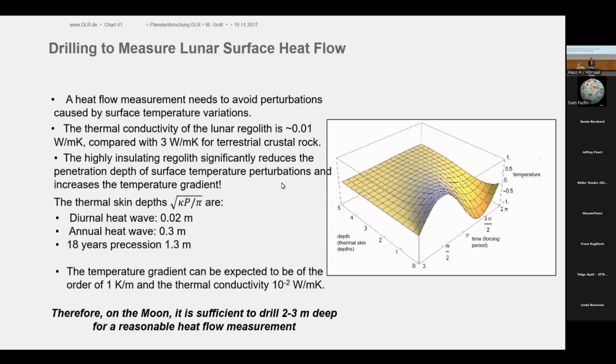And then there is a precession of the lunar axis that adds another disturbing factor, which has a thermal skin depth of a little more than a meter. So the conclusion is that on the moon, it suffices to go something like a meter or 3 meters into depth to do a reasonable measurement. On the other hand, this also helps you with the thermal gradient, because if the thermal conductivity is low, then of course for a given heat flow, the temperature difference is relatively high. So that's also better than on Earth.